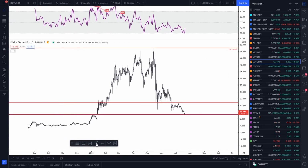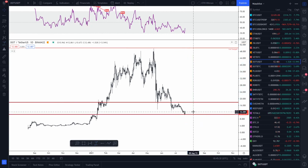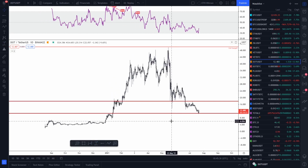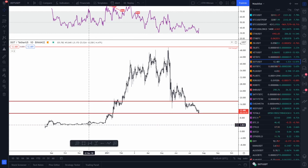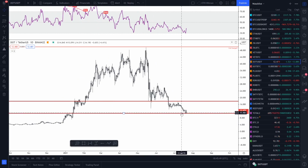The price action has been pretty much led by the Bitcoin top, which dumped us all the way down to a 79% drop. I think this, in my opinion, is one of the best assets around, and this year we have parachain slots coming up, so things are going to start getting tasty soon. I was lucky, bought my Polkadot around $3.80, $4, so far I'm nowhere near my entry point, and I think this region here is the bottom.